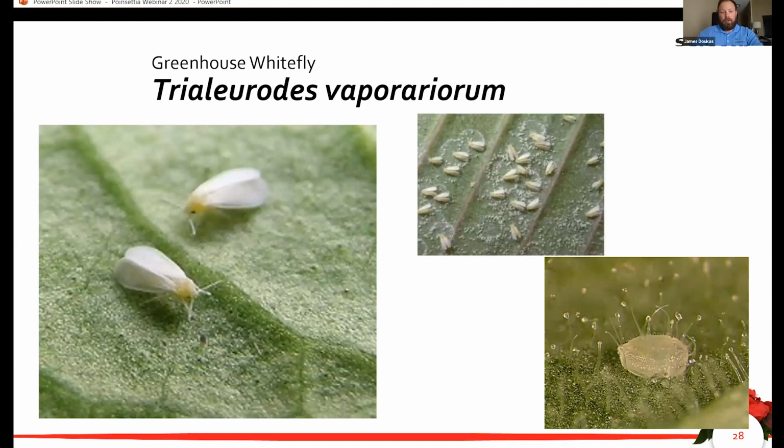So, your general greenhouse whitefly. Old friend. So again, notice it's got a whiter leaf, and a little bit different morphology on the eggs, but you've got to have a hand lens to identify that.